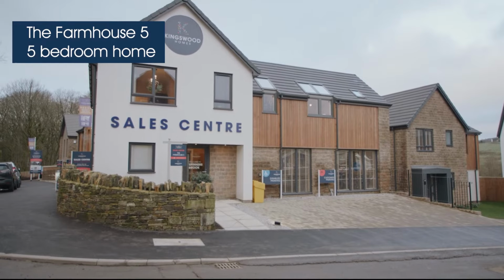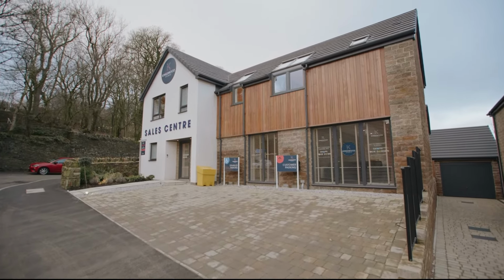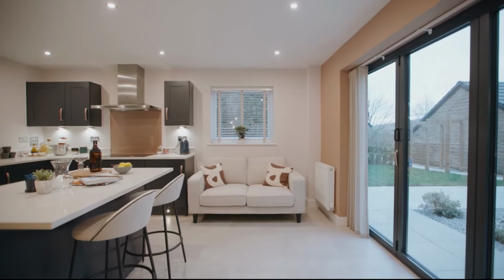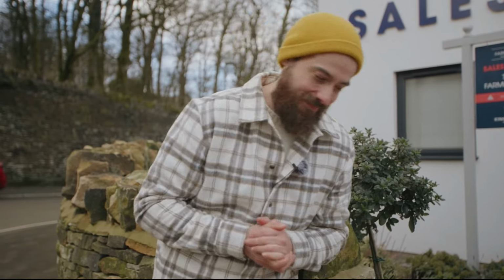Now, from one spectacular home to another, here we are as promised outside our second property on today's tour, the Farmhouse 5. Now, this 5-bedroom detached home comes in at just a shade under 1,800 square feet, an impressive property that for my money would be a great fit for any family looking for contemporary living. The standard in here is absolutely sublime. The finish is second to none, as we've come to expect by this point from Kingswood Homes. But don't just take my word for it. Come with me as we take a closer look at the Farmhouse.